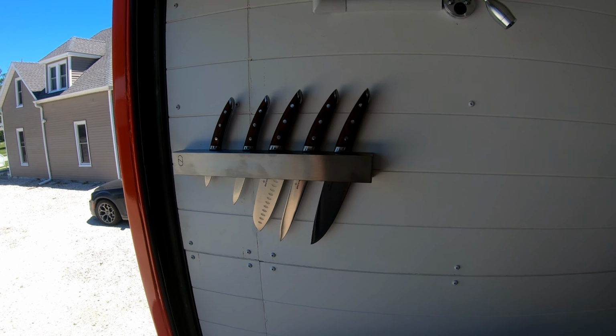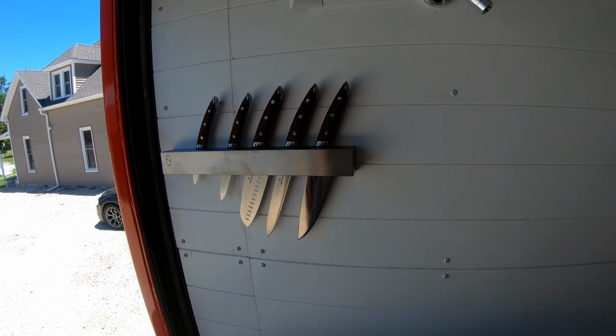Okay, God, got that done. That screw sucked, but got it done.